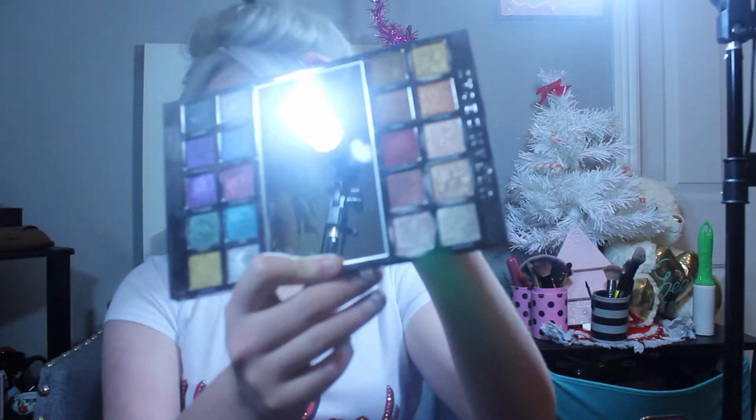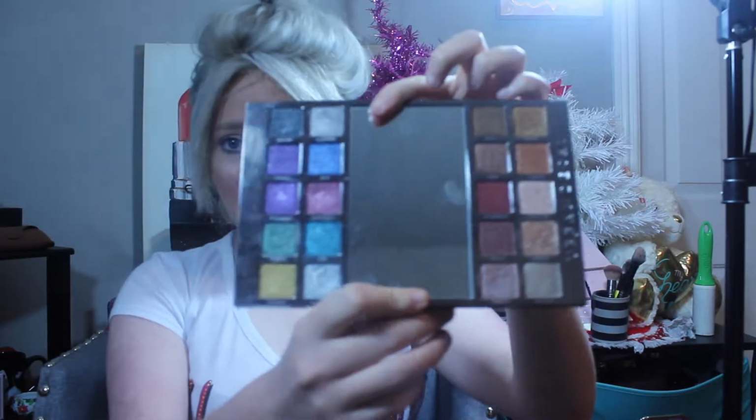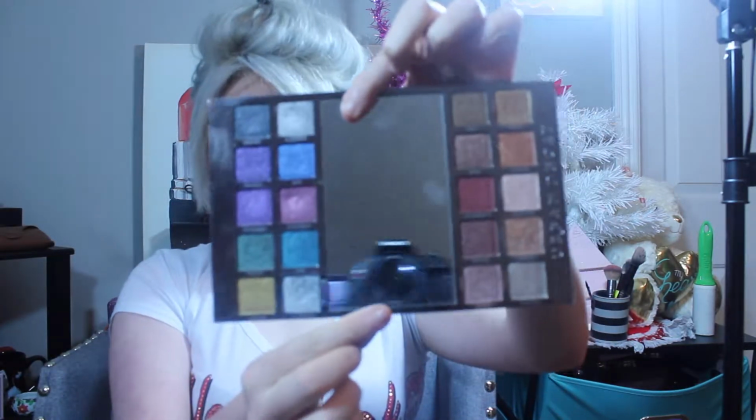I know this palette did go on sale, but as I was saying, if I can only keep so many out of all my collection, what palettes would I want to keep? And this is what it looks like. It has a side of neutral shades that are all shimmer, and then it has a side that is colorful, and I have dipped into both.